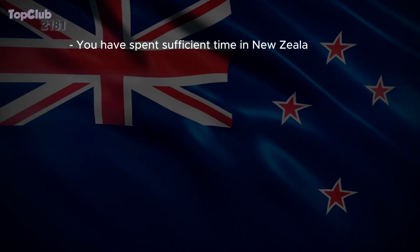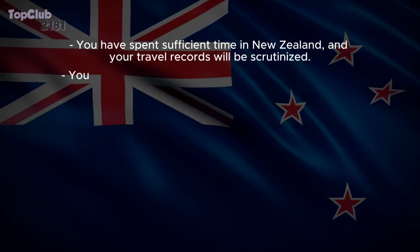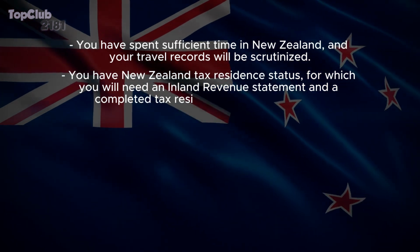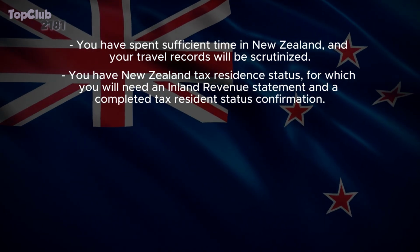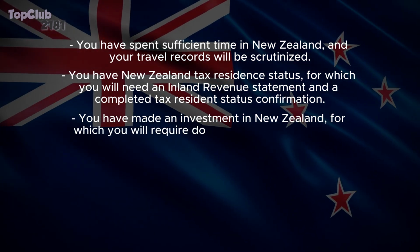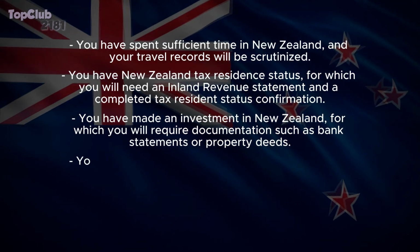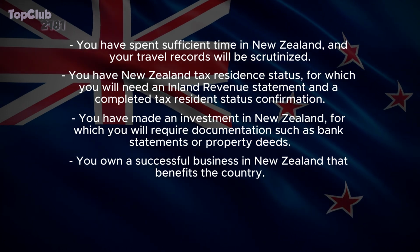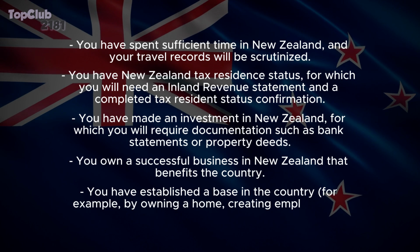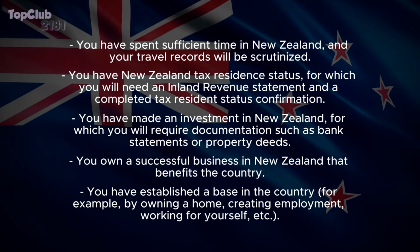You have spent sufficient time in New Zealand, and your travel records will be scrutinized. You have New Zealand tax resident status, for which you will need an inland revenue statement and a completed tax resident status confirmation. You have made an investment in New Zealand, for which you will require documentation such as bank statements or property deeds. You own a successful business in New Zealand that benefits the country. You have established a base in the country, for example, by owning a home, creating employment, working for yourself, etc.